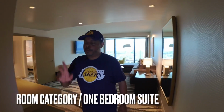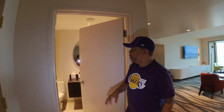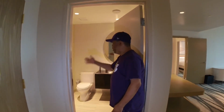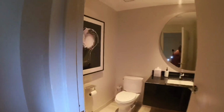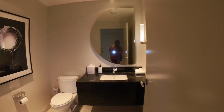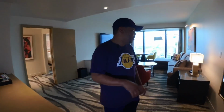Before I take you into the living room, come on here, because when you walk in, you have your powder bathroom right there. You have a sink, toilet, everything that a powder room needs. So you're good to go when you come in, in case you've been out for quite a long time and you need to hit it real quick. Boom. Powder bathroom is there for you.